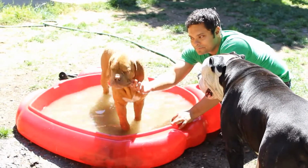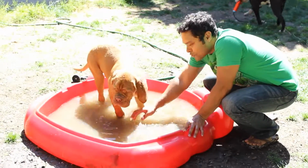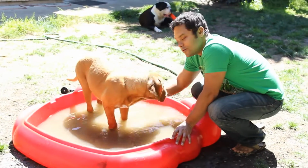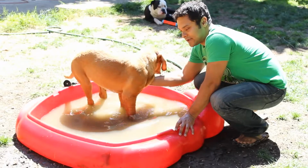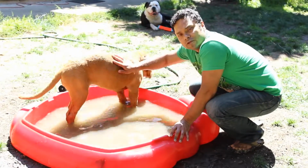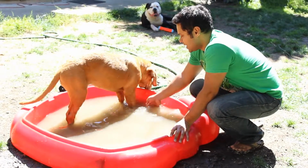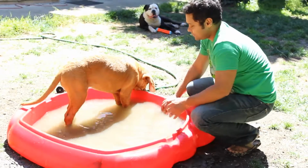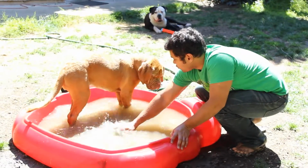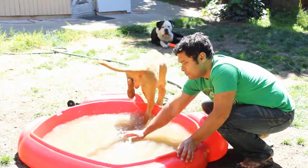Look at the camera. Ruby! This is Ruby. She is a French Mastiff and she is 4 months old. This is the first time she's been in this kids' pool. We want her getting used to the water before we take her to the lake and teach her how to swim. At first she was a little bit scared, but now she seems comfortable with it and she seems to like it.